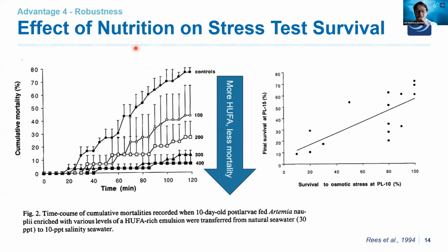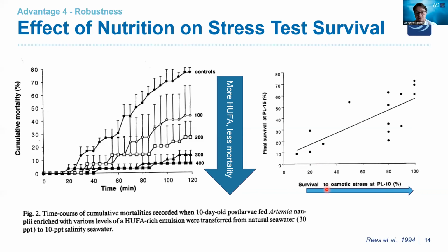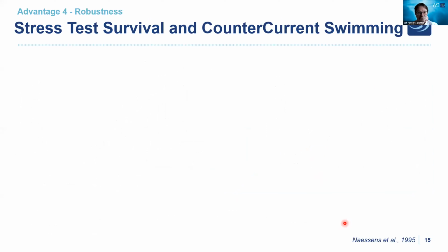Here is another graph from the same publication, where we have survival to an osmotic stress at PL10. So at a 10-day-old post larvae, they test survival to an osmotic stress. And we see here the final survival at PL15. We can easily see that at a low survival to an osmotic stress, we get a low final survival at PL15. And the other way around, if we get a high survival at an osmotic stress, we get a high survival at PL15.